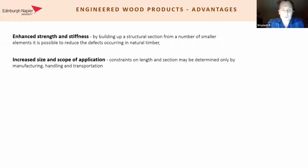Increased size and scope of application, as I said. So basically, in some cases, some examples, the limitations are really how big the press is or what the transport limitations are. So mass timber products can be as large as we need them to be, as long as we can manufacture them, handle and transport them on site.